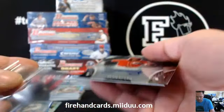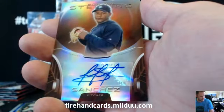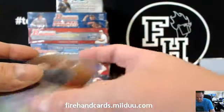Dylan J. 41. And an orange. Victor Sanchez, Seattle Mariners, Rubber Band Man 10. Number /75. RIP. They're no longer with us.